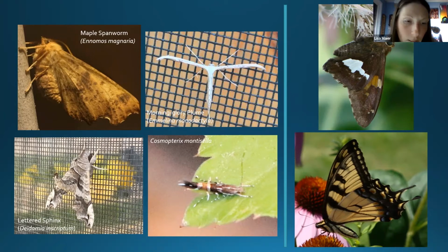That lettered sphinx down in the lower left, I would say is pretty comparable to a lot of butterfly shapes. But there's a lot of skinny moths too, like that morning glory plume there, very thin. Again, one that wraps its wings up. So very thin, very T-shaped looking moth. That micro moth down there, Cosmo Trix, I'm not even gonna try to say that name. But that little guy too, again, thin bodied.